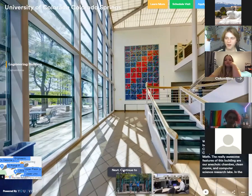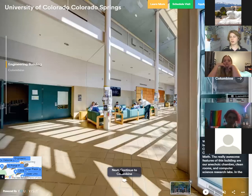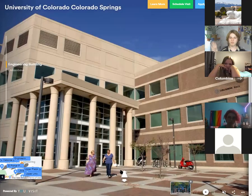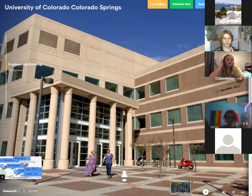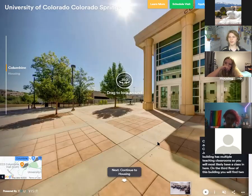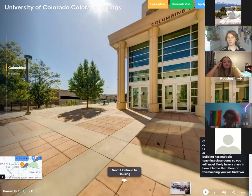We're going to continue on, though. And we're going down kind of like that main sidewalk, away from the library, away from the engineering building. And we're going to Columbine Hall. For those of you that are not native to Colorado, or some of you that are and maybe just don't know, our state flower is the Columbine, and that's what this building is named after.